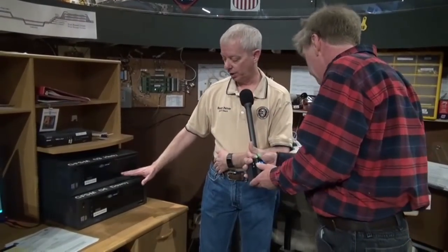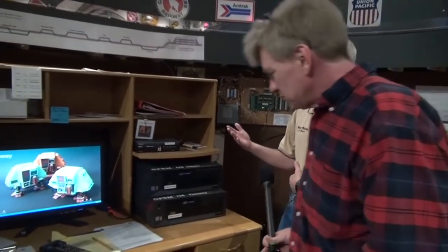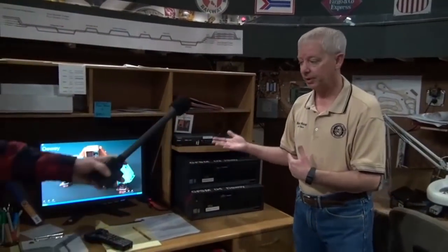Okay, what we've got here is multiple computers, but we run the layout on one computer at a time. The other computer is just a safety backup in case something goes wrong with the first one. I can switch to a second computer and get up and running very quickly. We've powered up the DCC and the CMRI. I have booted the computer up, so now the computer's ready. We need to move a train, so we're going to go into play mode.